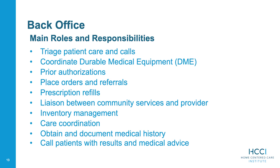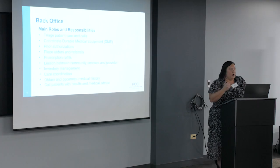Prior authorizations is another one. Very time-consuming, tedious. They typically want to talk to the provider. And we can't be on the phone for an hour at a time trying to get a prior auth on a medication or equipment. Who's going to be doing that? Who has the clinical knowledge? Typically a nurse would assist with this role and responsibility.